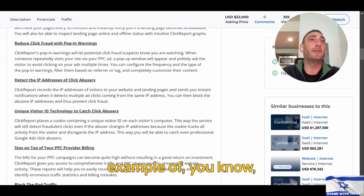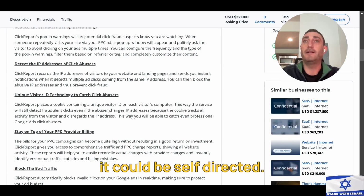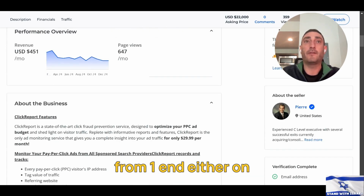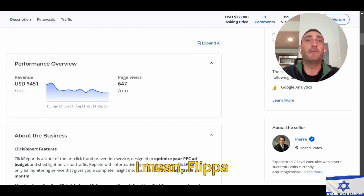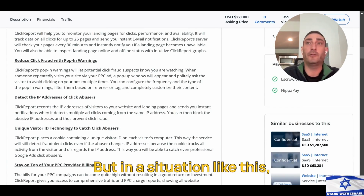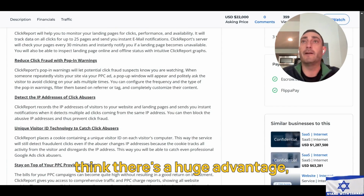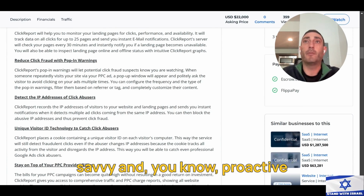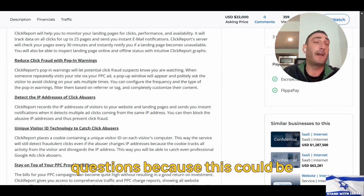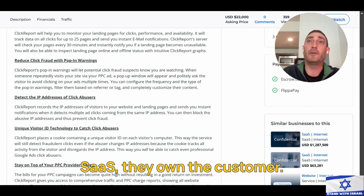Yeah. And I think it's a good example of, especially in a marketplace like Flippa, where it could be self-directed and there's less advisory on either the buyer or seller side. Flippa obviously does have levels for different types of service, but in a situation like this, where it looks like it's a seller on their own, I think there's a huge advantage to a buyer that is savvy and proactive and can roll their sleeves up and ask the right questions, because this could be a diamond in the rough. Like we said, a 12-year-old business, it's SaaS, they own the customer.